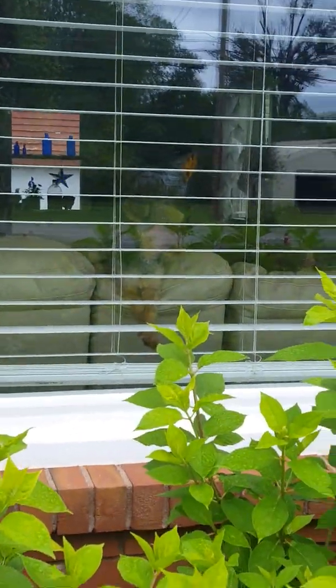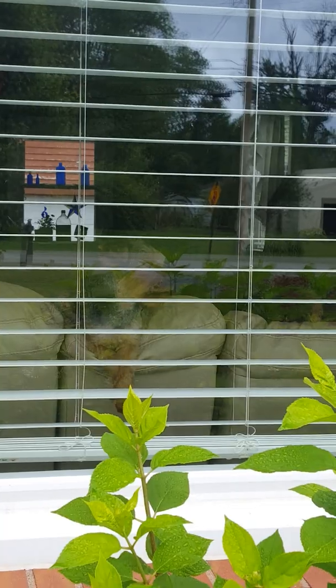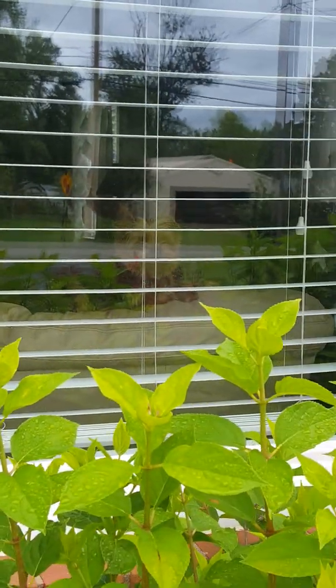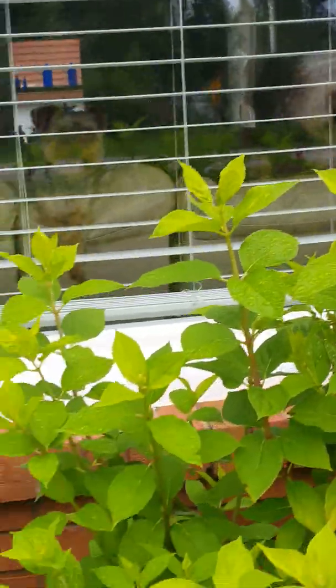I don't know if you guys can see that, but there's our Yorkies. There's Little Baby and Addington.